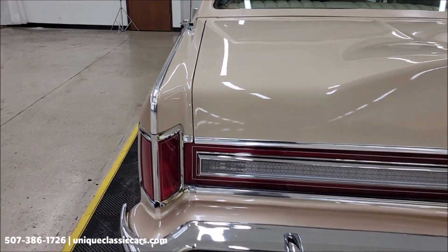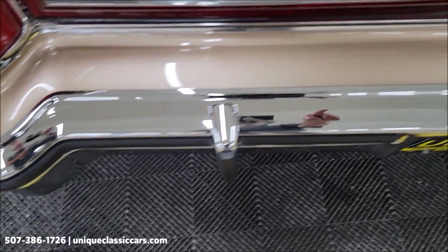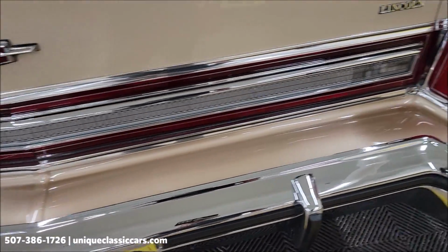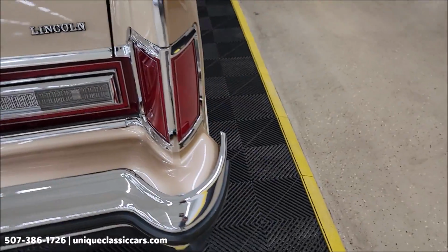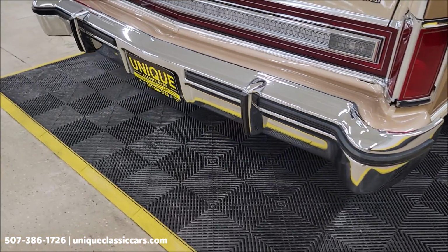There's also some for body, and what it would be is refinishing these inner panels, and I'll send those receipts along with the car. So you can see those filler panels, nice shape. Chrome on the rear, bright work on the rear.